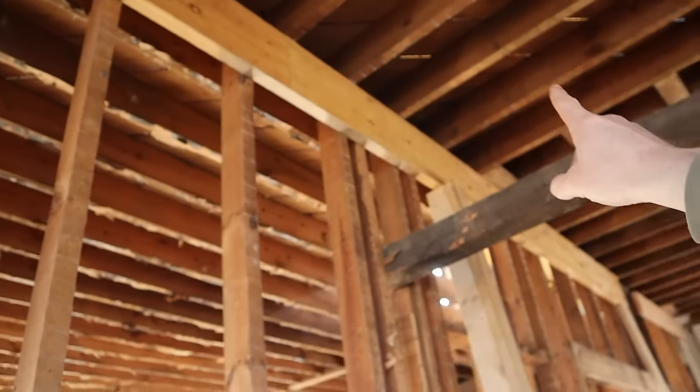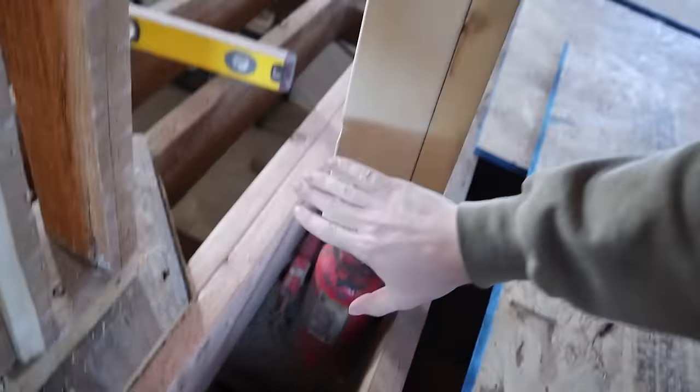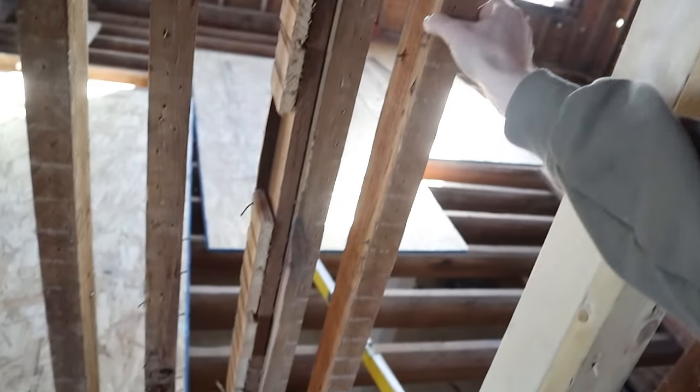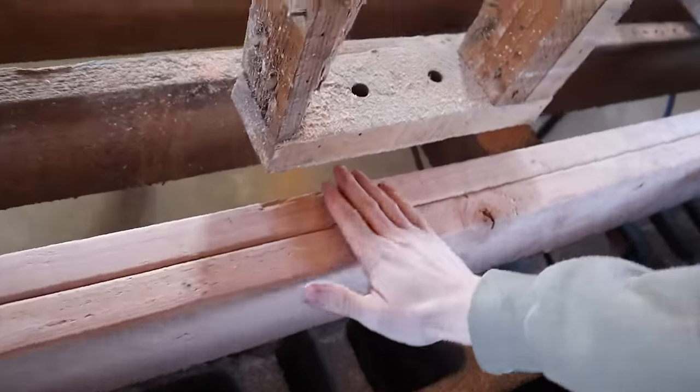And the reason why we had to put that header board up there is because Justin wanted to get a bottle jack in here. And then we have this piece of wood that's pushing up on that header board. It's actually lifting the floor up there right now. So it's taking this wall and lifting it off the ground, so that way we can have an open space underneath right here.